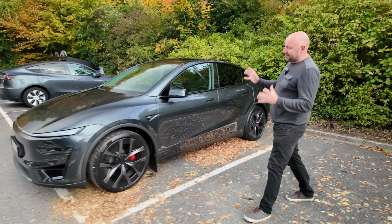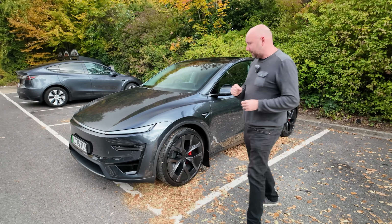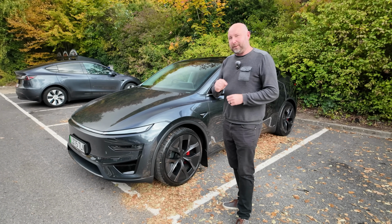But here is the very latest version of the Tesla Model Y performance. So let's take this for a drive and see how it compares.